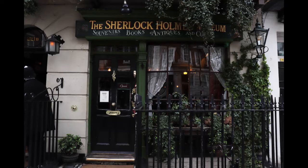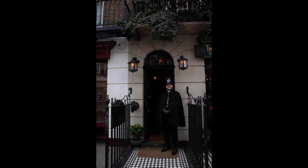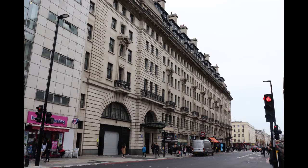Almost at Baker Street now, so I've taken a photo of the lovely little Sherlock Holmes Museum, along with a very friendly policeman who was standing outside and waited patiently until everyone else had gone so I could get a photo of him just on his own. And here we are, back at the tube station.